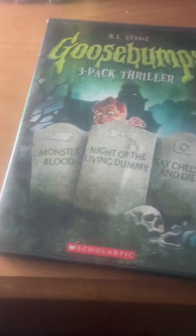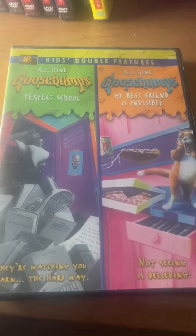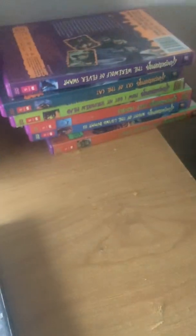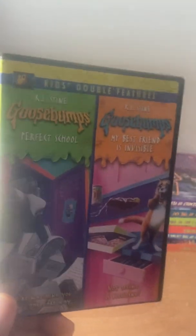Okay, so here are these three-packs. Actually, let's do this first. Let's go with this two-parter pack right here, because they did this first. They were doing these individual ones for a while. I remember going to my public library and seeing those around 2003, 4, 5, 6. And then they got to this, and then they got to these. So we'll do this two-parter real quick first, which is Perfect School and My Best Friend Is Invisible.